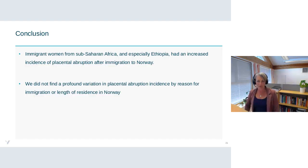So to conclude, in our study, we found that immigrant women from sub-Saharan Africa, and especially Ethiopia, had an increased incidence of placental abruption after immigration to Norway. We did not find a profound variation in placental abruption by reason of immigration or length of residence in Norway.